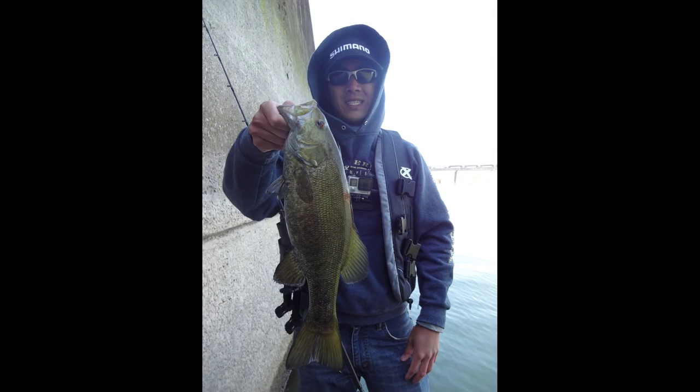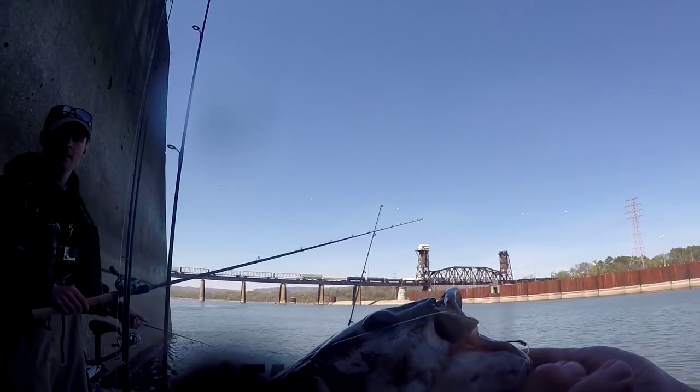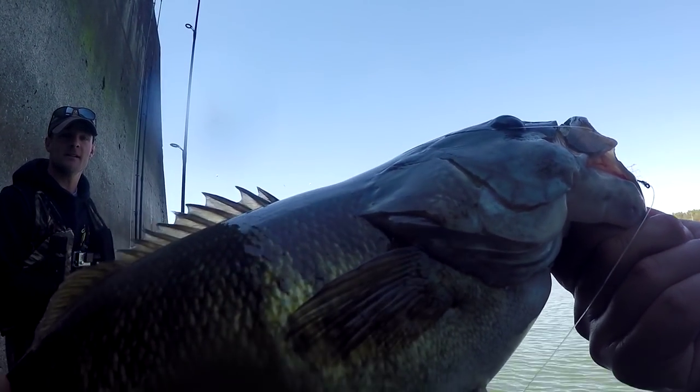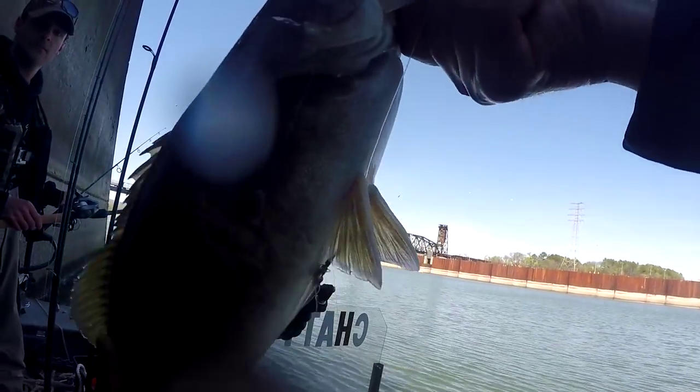Beautiful. Right. Probably like 3¾ or so. We're gonna get a weight on that for sure. New PB is Molly right here. Giant. Whew. This spot's on fire. All right, yeah, let's take a few photos of this fish here.